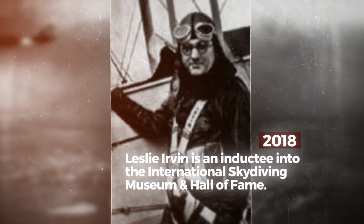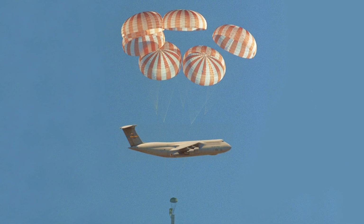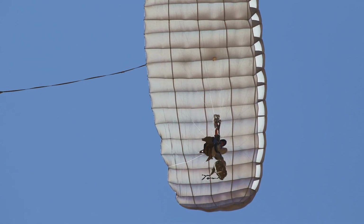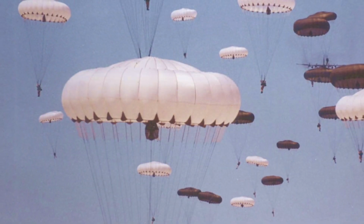I see the future of Airborne Systems as one of amazing advancement. We're integrating the capabilities of the space and recovery side of the organization, which is modeling, simulation, advanced lightweight design, with the personnel side and the R&D side, which are military parachutes that are made in large quantities and shipped all over the world. And with the combination of the technologies that those two groups have available, we can make amazing advancements that no other company can.